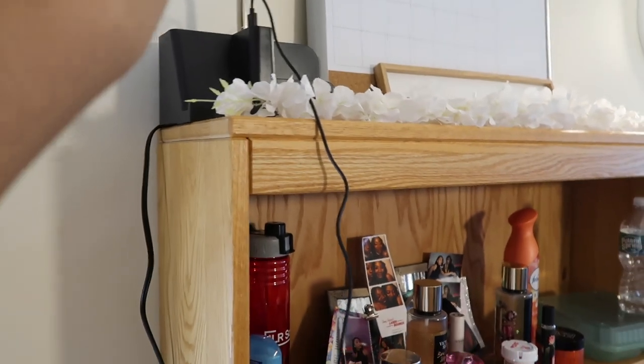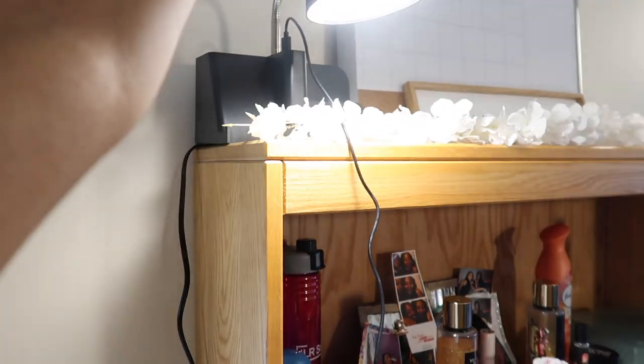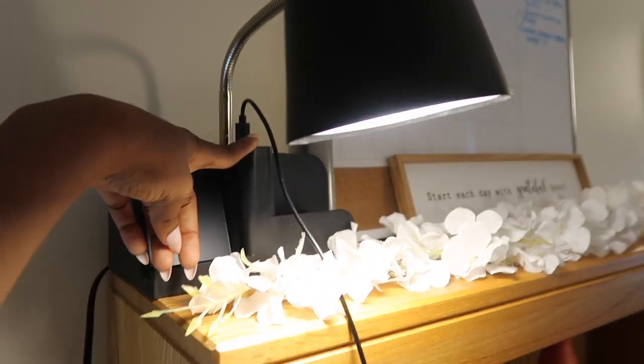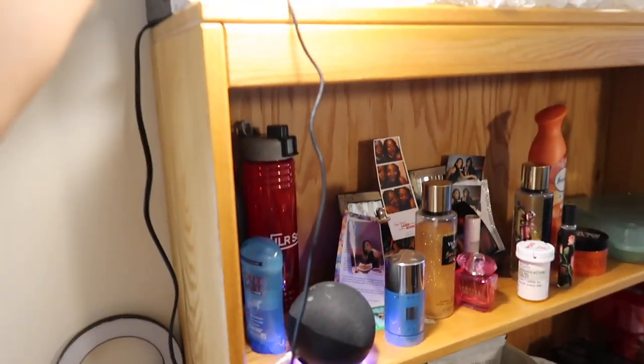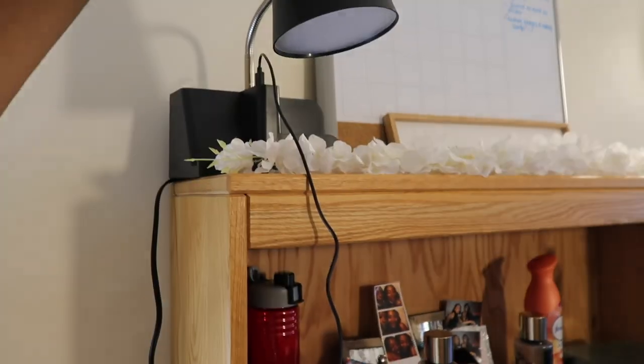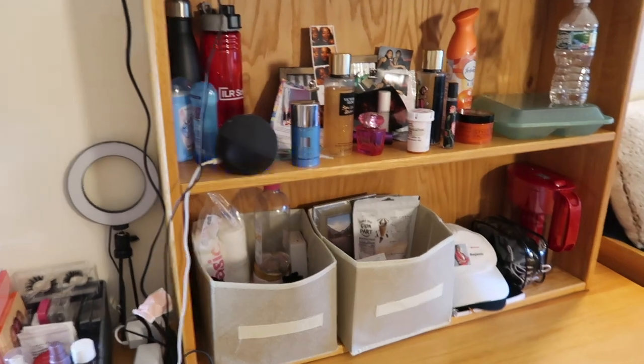And then I have this little light right here, but I don't even need it for real. Cornell gives us our own light, but I like this because it has some things that I could plug into. So I plug in my light because I don't have a box for it. And when I'm doing my nails, this is really, really helpful. So, yeah. And then we move on to here.